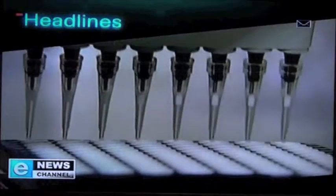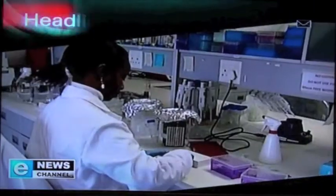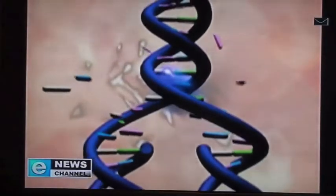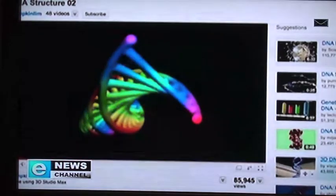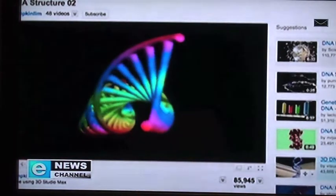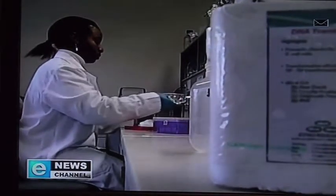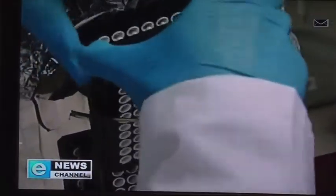A laboratory in Cape Town claims to be able to speed up the process of evolution. Charles Darwin's theory of evolution is that a species adapts and survives its environment through a process of natural selection. While this process takes millions of years, here at this lab in Cape Town, time has been removed from the equation thanks to technology known as molecular evolution.